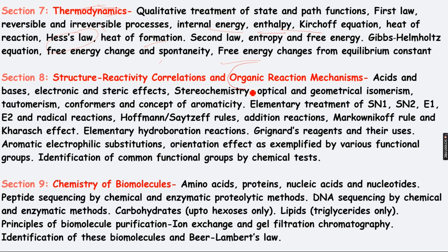Section 8 mainly deals with organic chemistry, and candidates who have very good interest in organic chemistry and have very good memory power in remembering all the equations or all the name reactions will be able to secure good marks. However, a lot of practice is required in case of organic chemistry. To be frank, Markovnikov's rule and the one related to anti-Markovnikov's rule, the Kharasch effect, they have a good portion in section 8. So having clear concept clarity in these particular important topics of organic chemistry, you will be able to attempt most of the questions from organic chemistry.